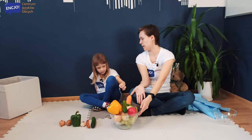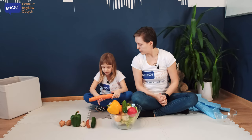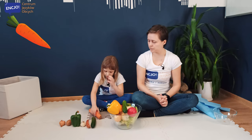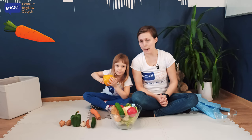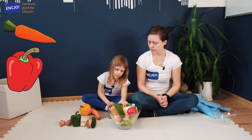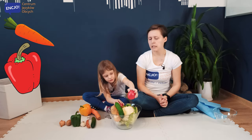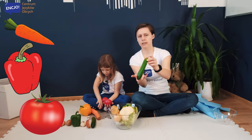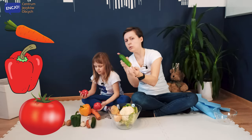Anielka. Oh, that's very heavy. Can you tell me what's in the bowl? Long carrot. Yellow pepper. Red tomatoes. Two tomatoes. And another big long green cucumber.